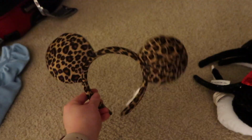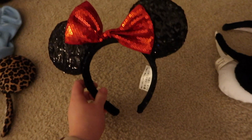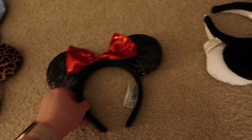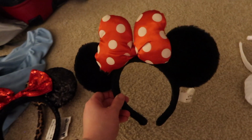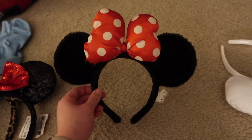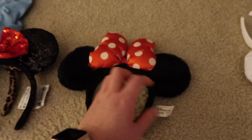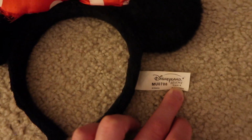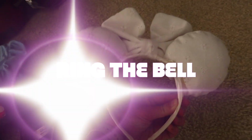So these are my Animal Kingdom ears. I'm obsessed with them. I got them on my college program. I also got these sparkly mini ears on my college program as well. Just super cute. I got these in Disneyland Paris when I went, oh my gosh, years and years ago. They're actually my very first pair of mini ears. And I actually never cut the tag off because it says Disneyland Paris. So I know I usually cut them off, but whatever. And then my mini Maker's ears that I'm super obsessed with.